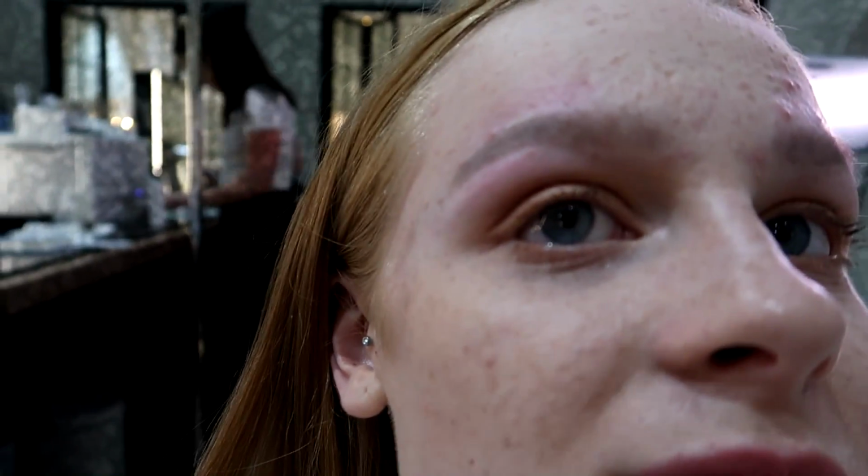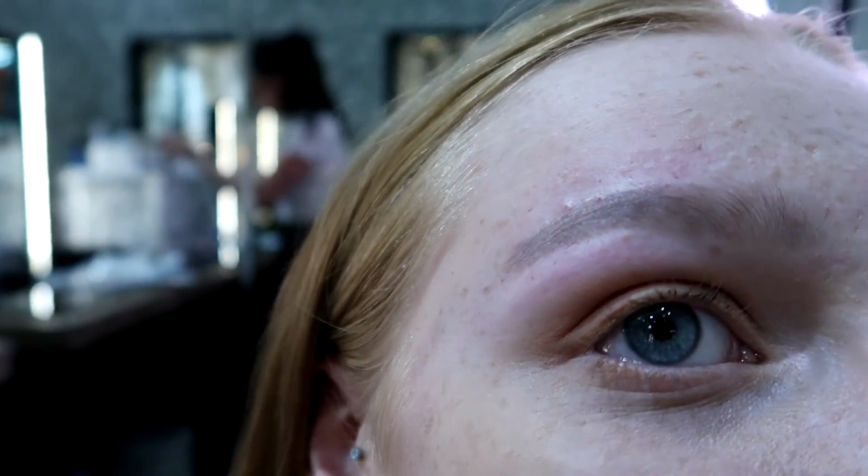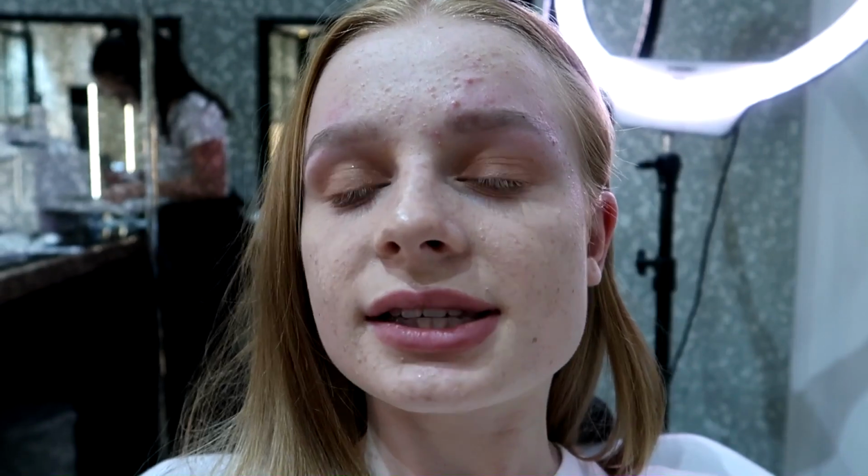So I've had my eyebrows tinted, I've also had them threaded and a little bit tweezed as well, just to make them look really nice. So this is what they're looking like without makeup. I really like it. I love this colour as well. It's a lot better than the colour that I got last time I got my eyebrows tinted, because the first few days it was like a nice colour, but then it just like disappeared immediately pretty much.